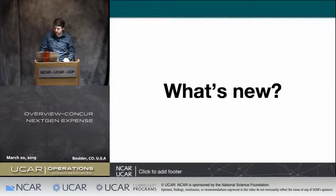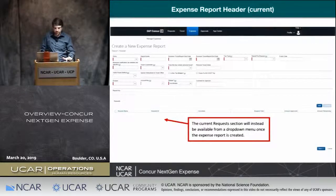Okay, so let's get into what's new. So this is the expense report header that you're used to. You can see that the request currently is attached at the bottom of the expense report header. For NextGen expense reports, it's still best practice to click on the expense link from your travel request if you're doing a travel expense report, because if you do that, then it will pre-fill all of your header information into the expense report for you, so you don't have to do that manually.